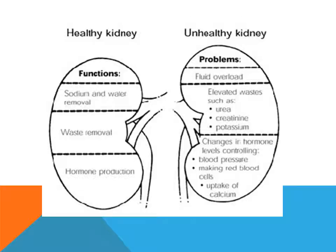This slide compares and contrasts a healthy kidney versus an unhealthy kidney. A healthy kidney, as I mentioned before, functions with sodium and water removal, waste removal, and hormone production. An unhealthy kidney, or a kidney with chronic renal failure, will have problems such as fluid overload, the buildup of fluid in your legs, your lungs, your stomach, and such.